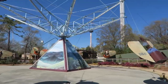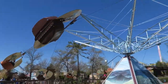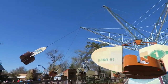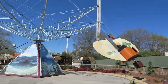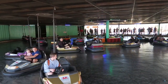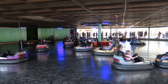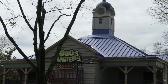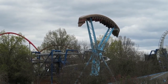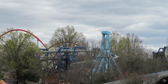But I'm gonna talk about that section in probably a different video. But if you keep on moving, it used to have the old boat ride, Southern Star, which I just talked about. And it also has bumper cars. They took out Southern Star, the bumper cars, and I think a couple more things. They took it all out except Afterburn. They didn't take Afterburn. They gave bumper cars a new look.